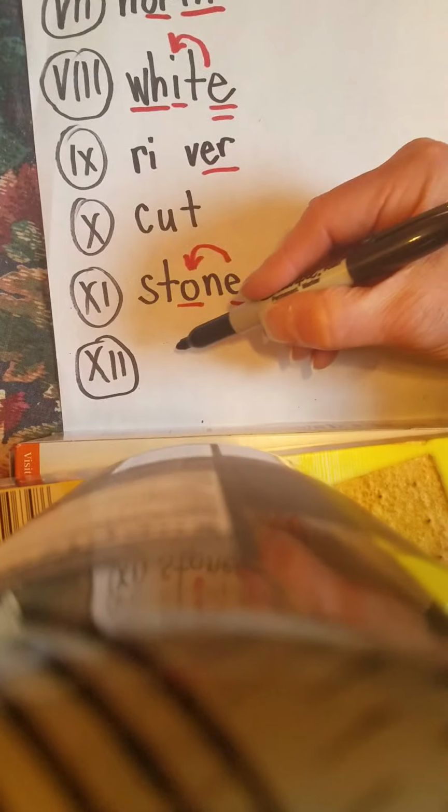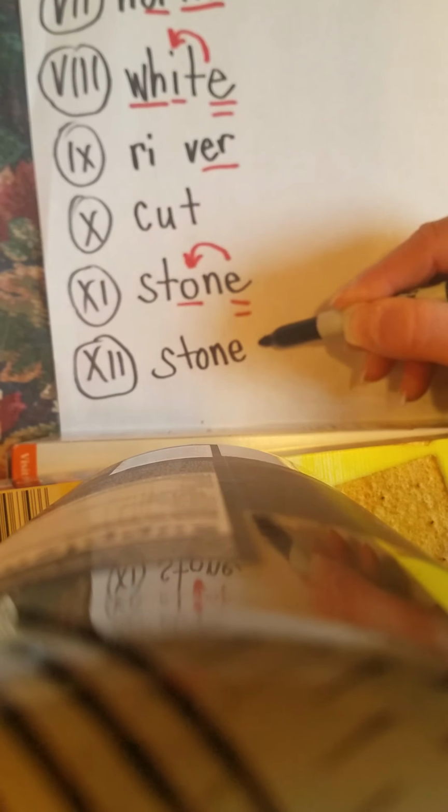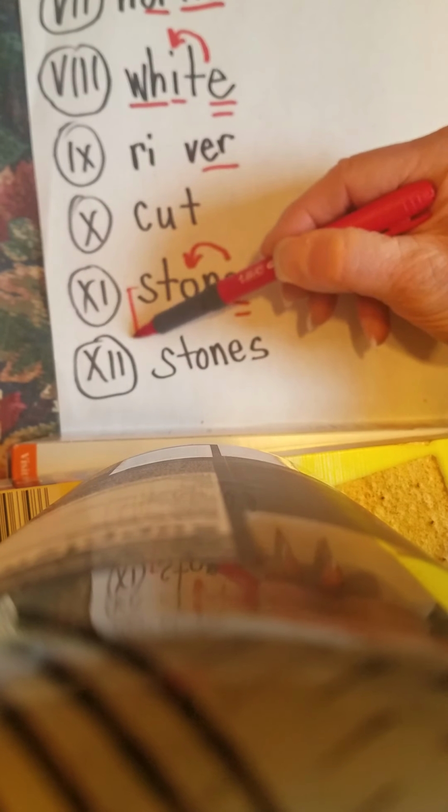I can hear your voice. Yep, because in this case, the silent E makes the O say O. And number 12 is easy. Just say stones and write it. Stones. There were lots of stones by the river that I threw in to make a big splash. What do we do with these two words? Bracket or brace. You make that choice.